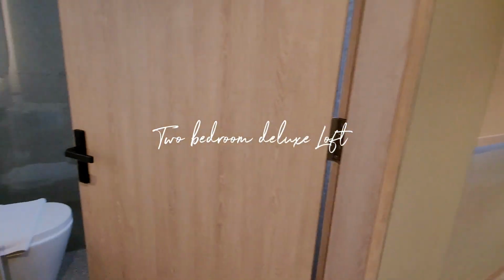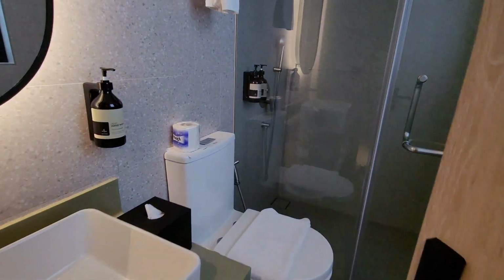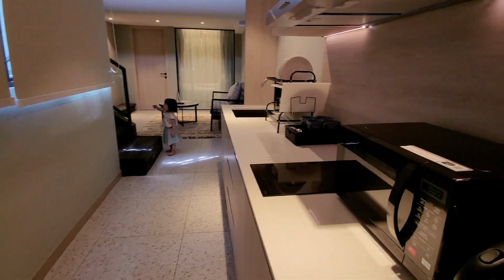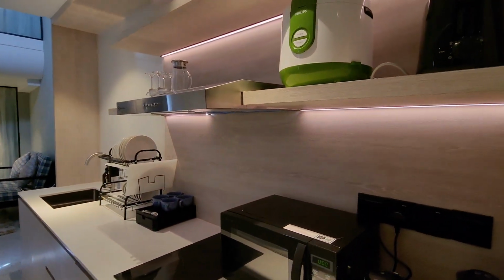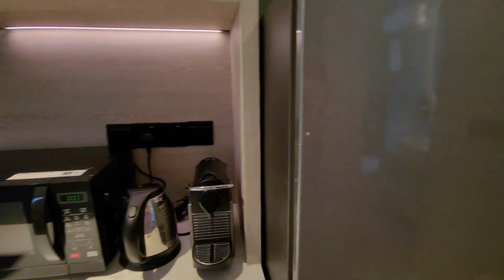Here we are, we just got our room key and this is the loft that we are staying in. So the room tour is gonna start now. Come in, there is a toilet here. And here is the kitchen. The best thing about Citadines Hotel is they come with kitchens.